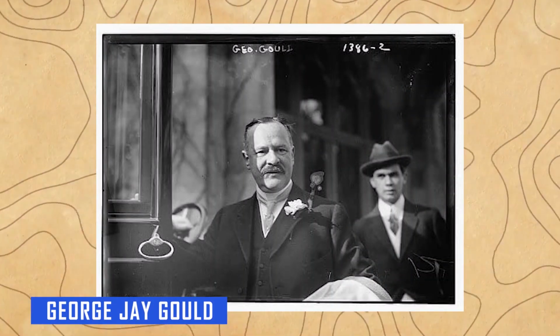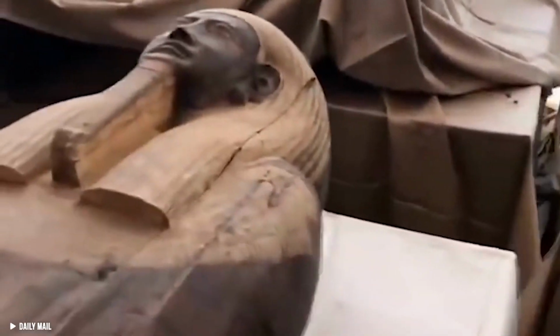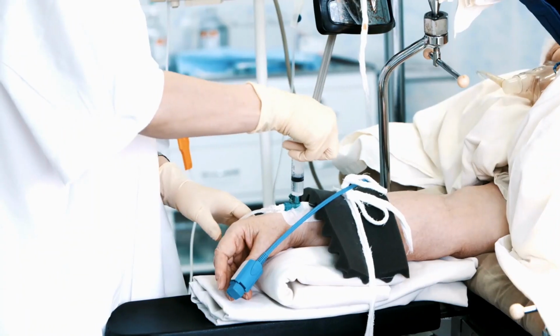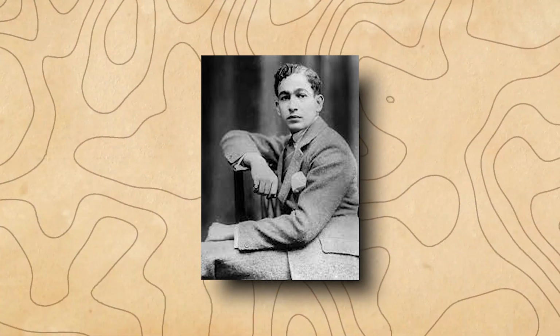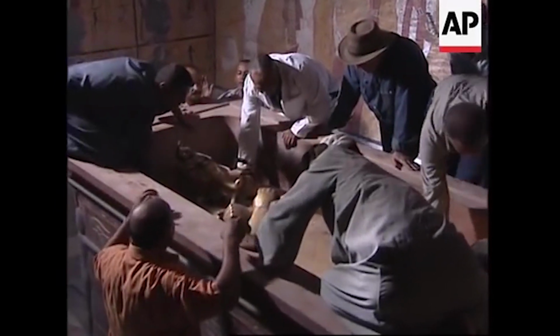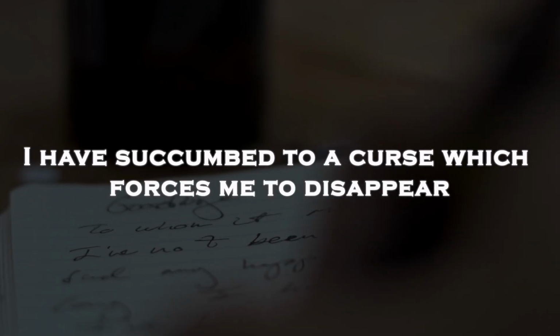George J. Gould, a wealthy American financier and railroad executive, visited the tomb of Tutankhamun in 1923 and fell sick almost immediately afterward. He never really recovered and died of pneumonia a few months later. Hugh Evelyn White, a British archaeologist who visited King Tut's tomb and may have helped excavate the site, saw death sweep over about 24 of his fellow excavators. By 1924, he died by suicide, but not before allegedly writing in his own blood, "I have succumbed to a curse which forces me to disappear."